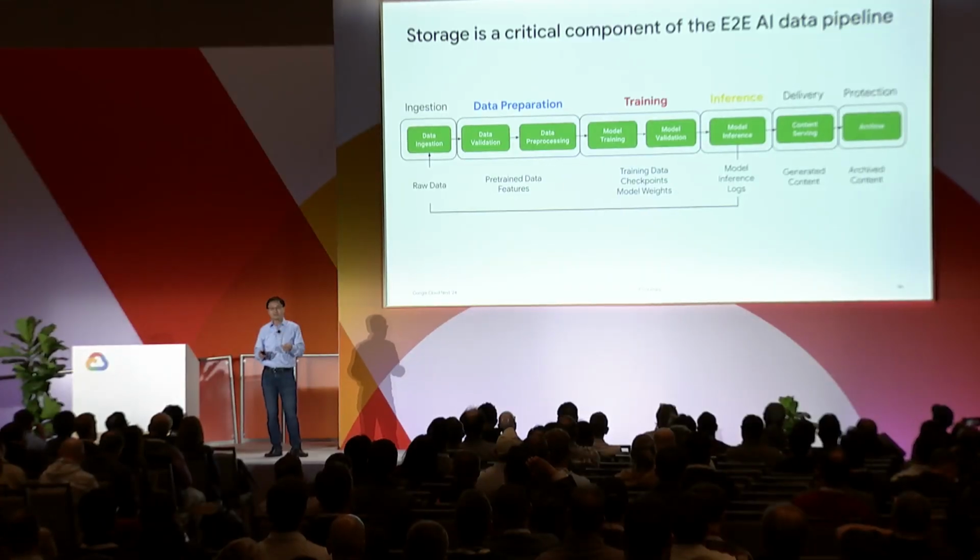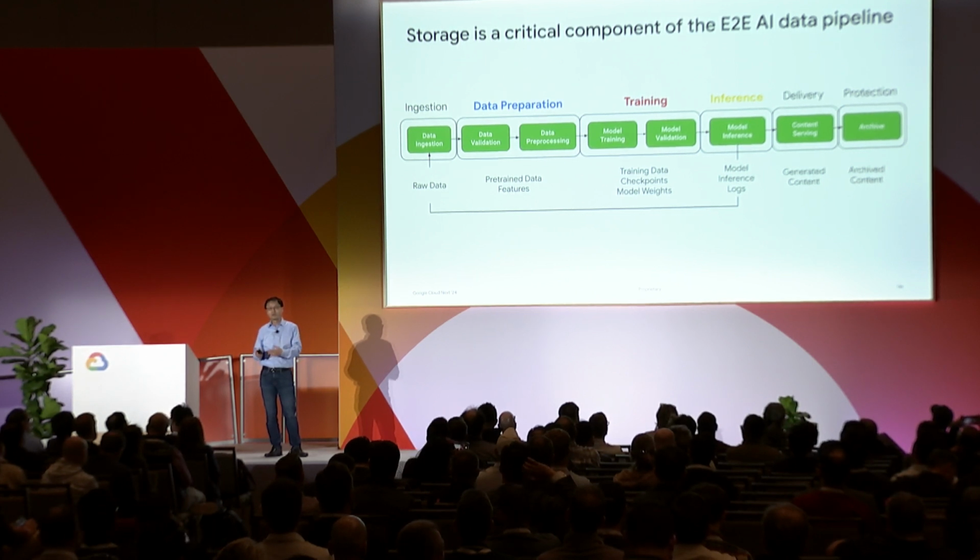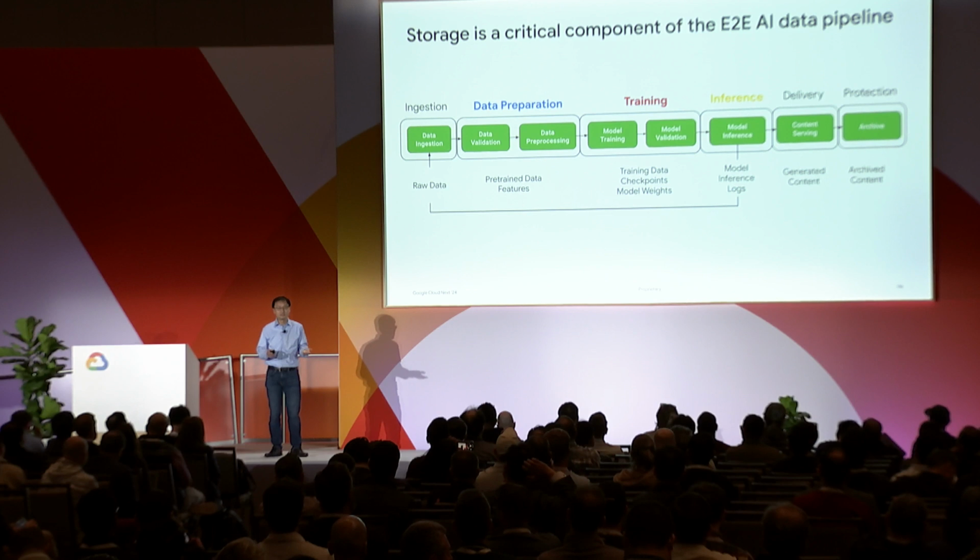Usually, this is an iterative process. Customers oftentimes take the feedback from the model inferencing and pump that feedback into data preparation and model training as well, to have continuous improvement over the data pipeline and the model. And of course, after the model is ready for serving end users, a lot of the content needs to be served and delivered to end users, and a lot of that content needs to be stored on GCS as well.